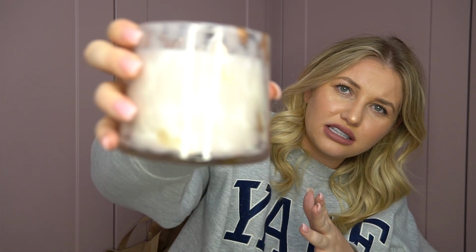We've got a rhubarb and gin candle, £8. Lovely glass. The glass is so pretty. Excuse my nails, they're being done next week. Then a cedar, patchouli and amber spray, £4.50. Again, all the autumn vibes.